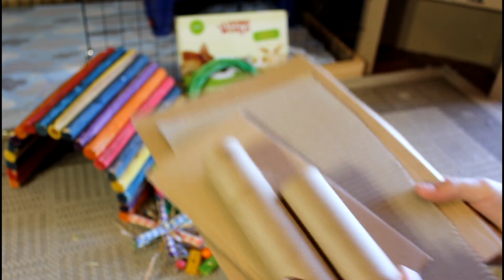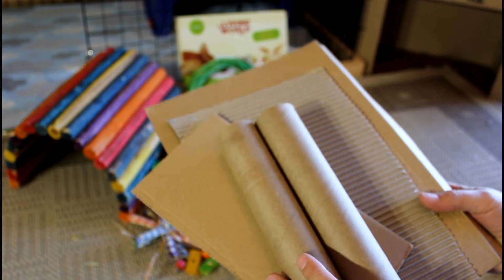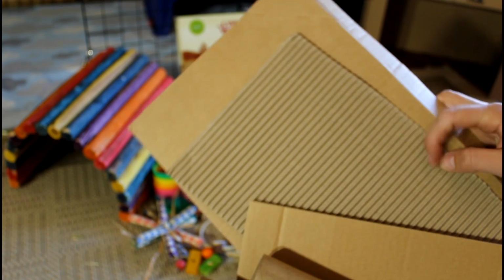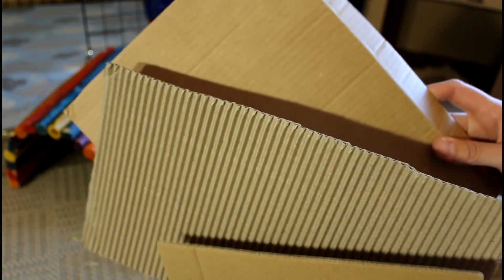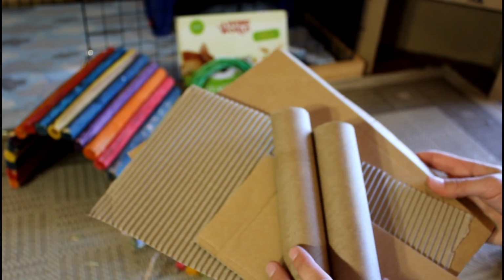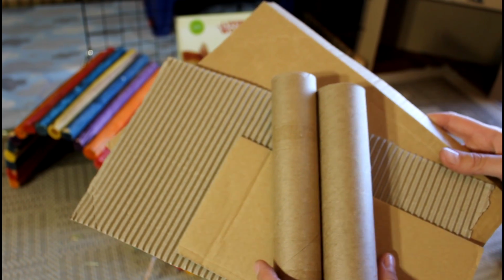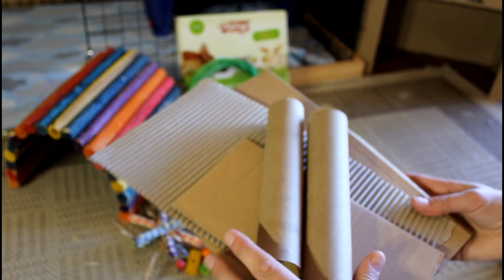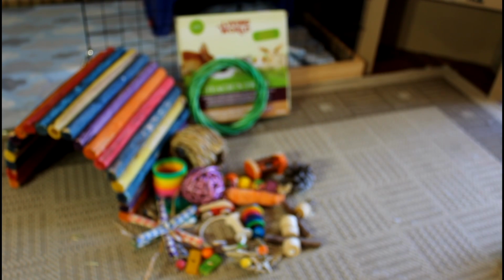I also keep lots of cardboard on hand all the time. Toilet paper tubes, paper towel tubes, scraps of cardboard, corrugated cardboard to make toys out of, to stuff hay into. Any sort of cardboard toys are always really, really loved by rabbits, so that's always great to keep on hand.